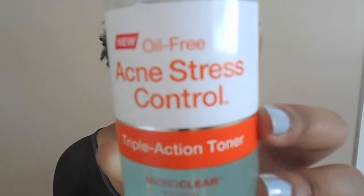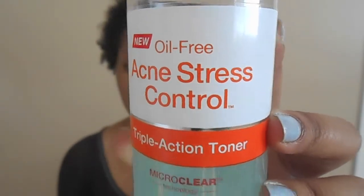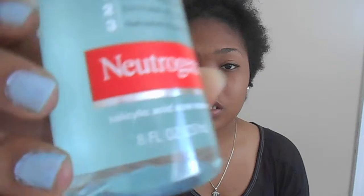It says new on the thing, but this has been out forever. They probably took it back in and recalled it and added some stuff to it, but it says micro clear technology. 1, treats acne even before it emerges. 2, eliminates oil and shine. 3, refreshes and soothes. Neutrogena salicylic acid.